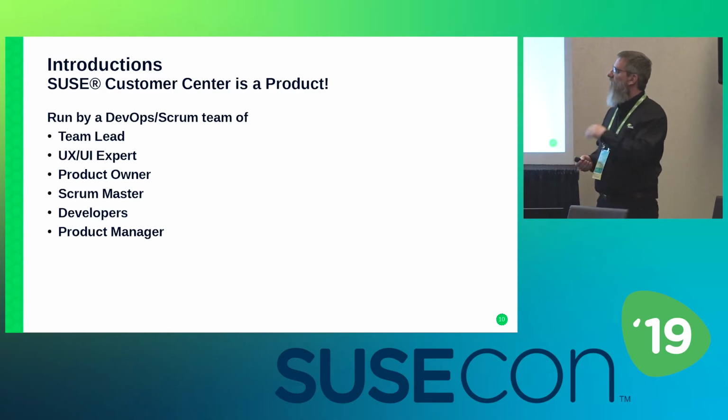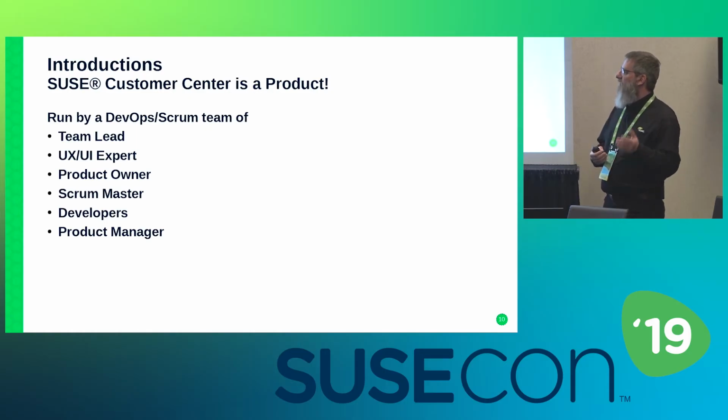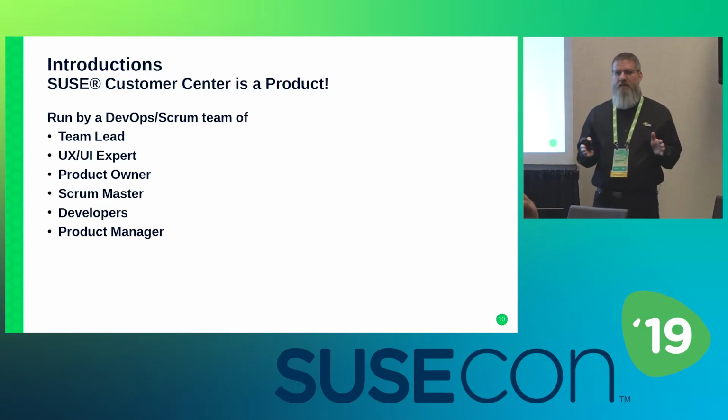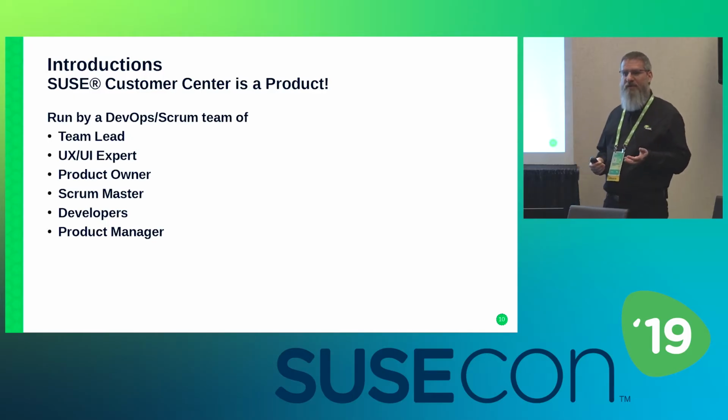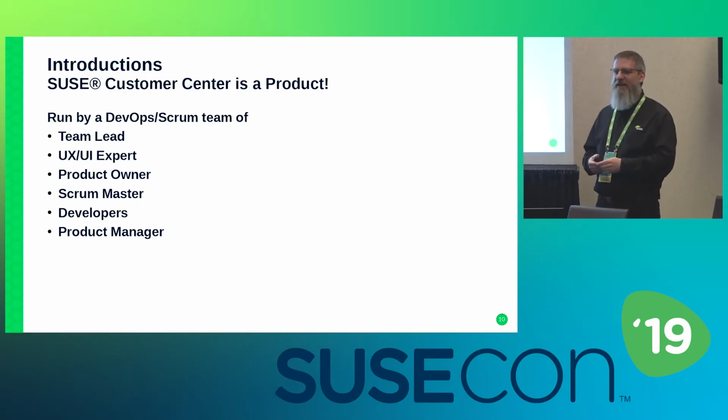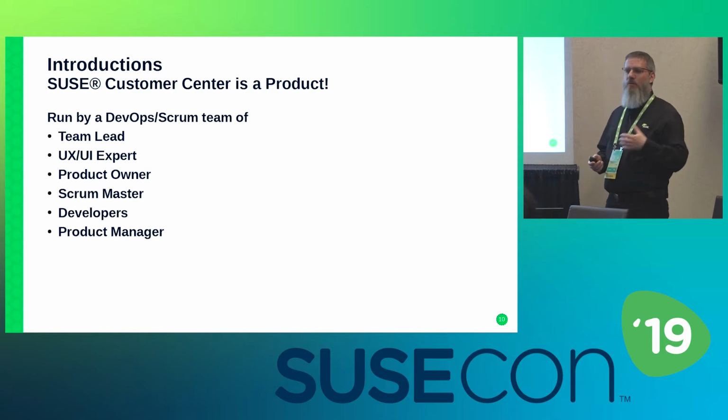We have a full DevOps and Scrum team with a team lead, UI UX expert, a product owner, Scrum Master, 8 developers, I think, 7, 8, something. It depends on how you count. Myself, as a product manager. We have a full CI/CD pipeline in place, so we can publish to production a couple of dozen times a day if required. We have all tests automated. We come to that as well later in the talk, when we talk about the last 18 months, where that came in handy. So we basically do everything that our customers also have to do every day as part of the development cycle here.